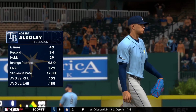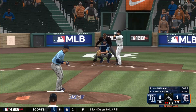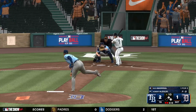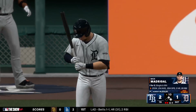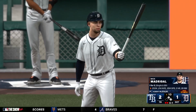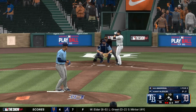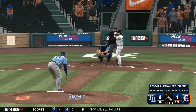And I can't imagine any save is an easy one. You're holding a small lead on the scoreboard, and you know those hitters are going to give you the best at-bats they can. So it's always high stress. Let's see what he's got here to try and close it out. Madrigal in the box now. Takes strike one. Two outs. And that one fouled off.